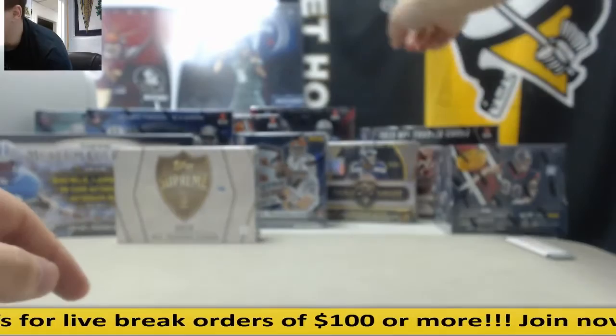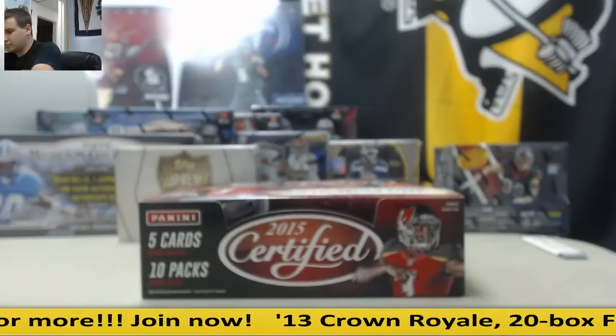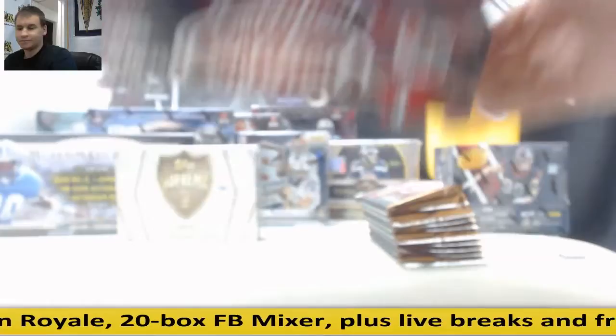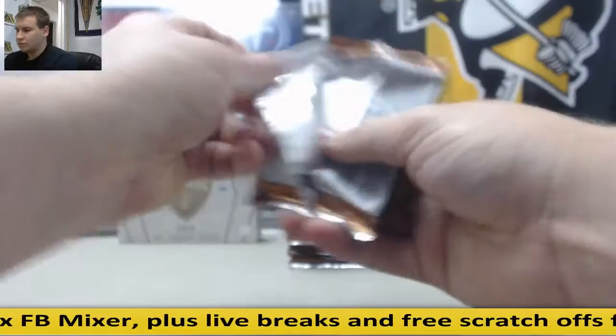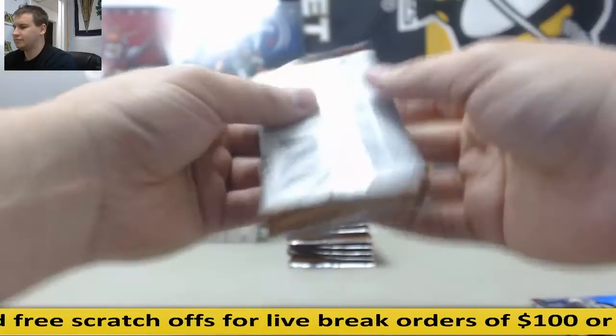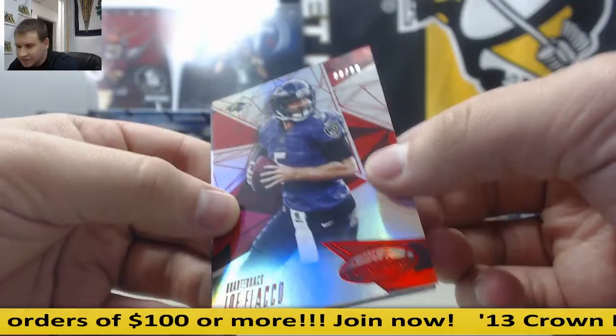We're going to go with 15 Certified next. Four hits per. We've got base and Kelvin Benjamin stars insert. Base cards, Joe Flacco red to 99 for the Ravens. And this will be random off at the end.